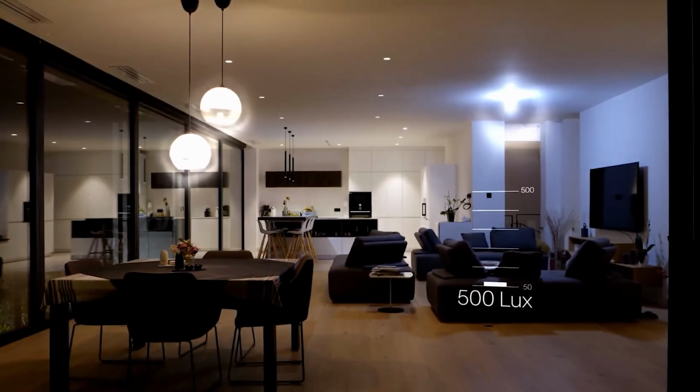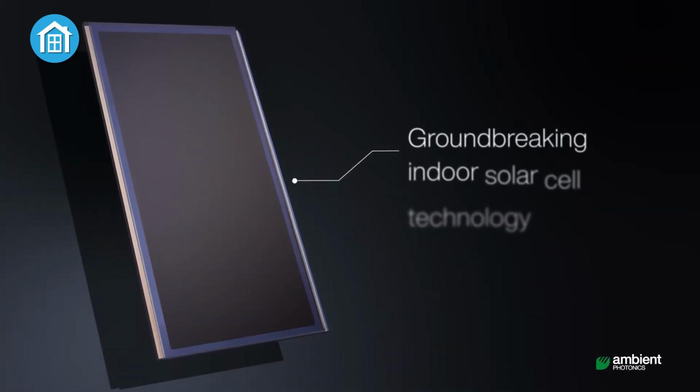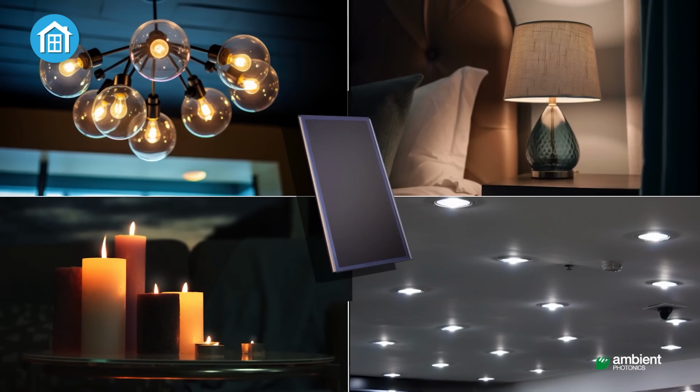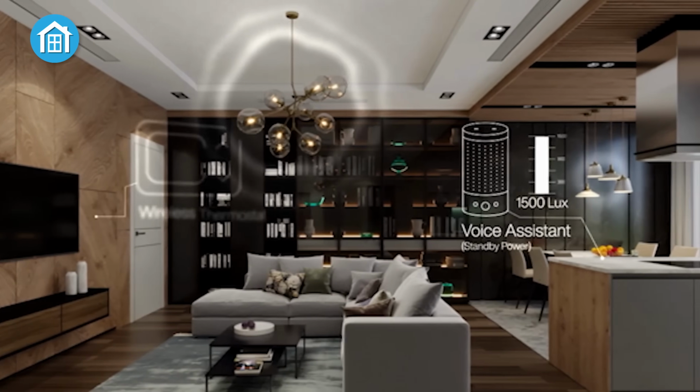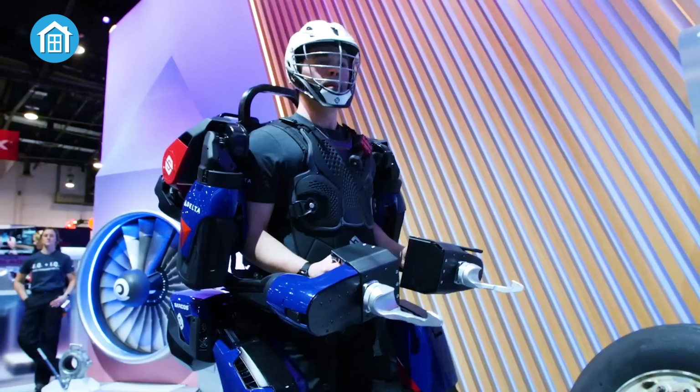CEO Bates Marshall emphasizes the shift from disposable batteries to ambient light power, offering a sustainable and efficient alternative. The star of the show is their bifacial solar cell, harvesting energy from both sides for enhanced power and flexibility. Join the eco-friendly wave with Ambient Photonics. CES 2024 is about to shine brighter and greener.